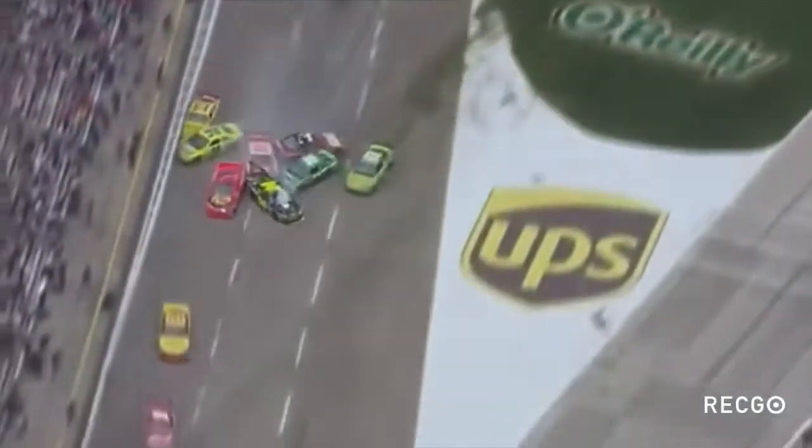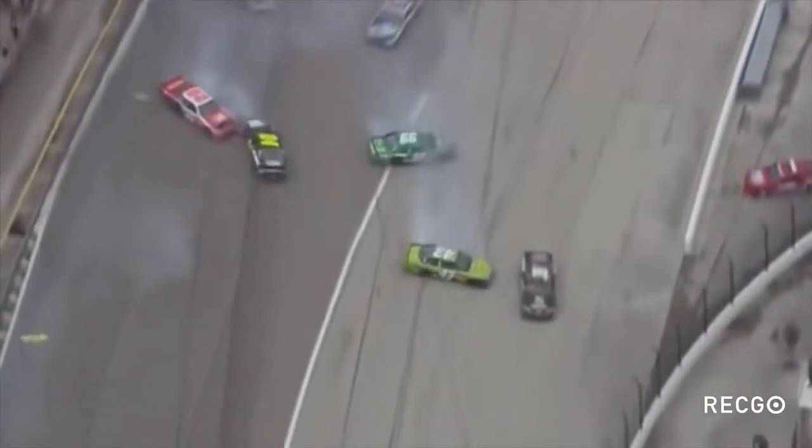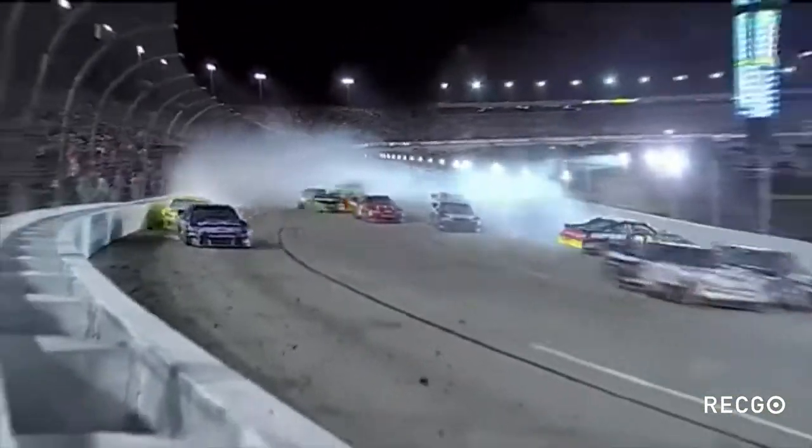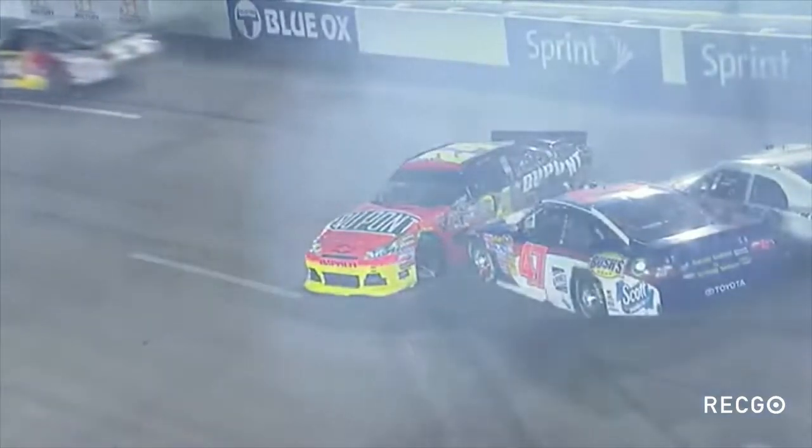Allmendinger, there's McMurray. And there they all go. Menard, Boyer. Logano. Boy, look at Ryan Newman. Ryan Newman, great job. Scott Speed. Nobody is running the outside. Oh, there they go. There Gordon they go. Slam. Menard. Mark Martin. It's a crash fest in the backstretch. They couldn't keep doing that, Mike. They just couldn't.